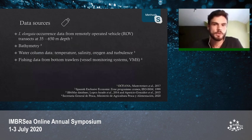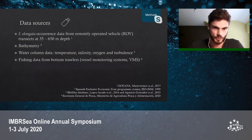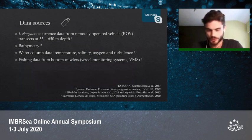So to do modeling, you need data sources. The sources I used were occurrence data of Isidella elongata. Then we also have bathymetry, so the depth. And then finally, we also have water column data about temperature, salinity, oxygen, and turbulence, and fishing data of the bottom trawlers. Of the latter two, I did a lot of processing of this data. We started with some point observations, and I interpolated them, cleaned the data, and made maps out of these.